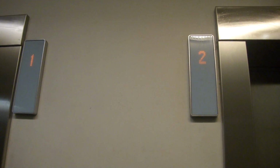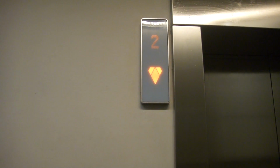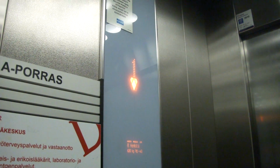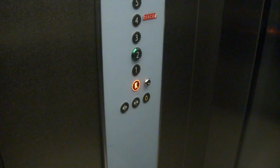They were Kone traction elevators before, classic, with these white buttons, directional arrows, all the chimes, old style floor indicators, and door bumpers. Built in 1984, completely rebuilt in 2011.